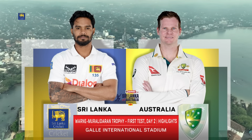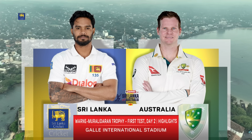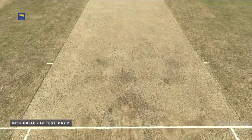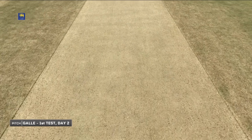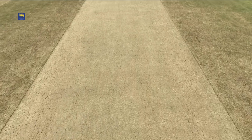Welcome to the highlights of day 2 of the first Test between Sri Lanka and Australia at Galle International Stadium. It was a pitch that on day 1 had plenty of runs in it for the visiting Australians, with Steve Smith and Usman Khawaja both advancing to impressive and unbeaten centuries.